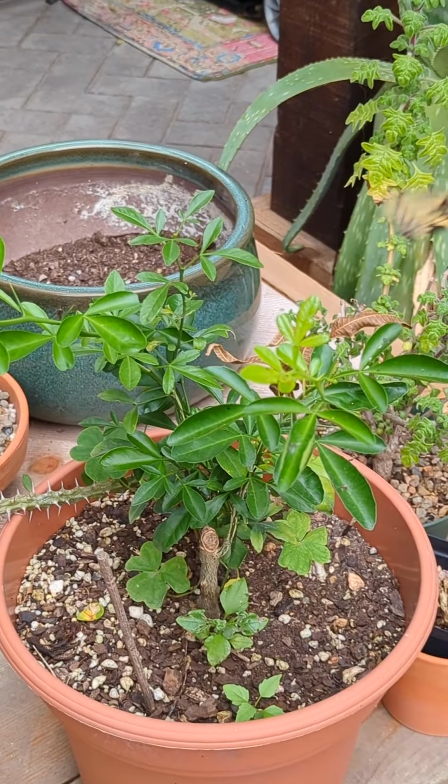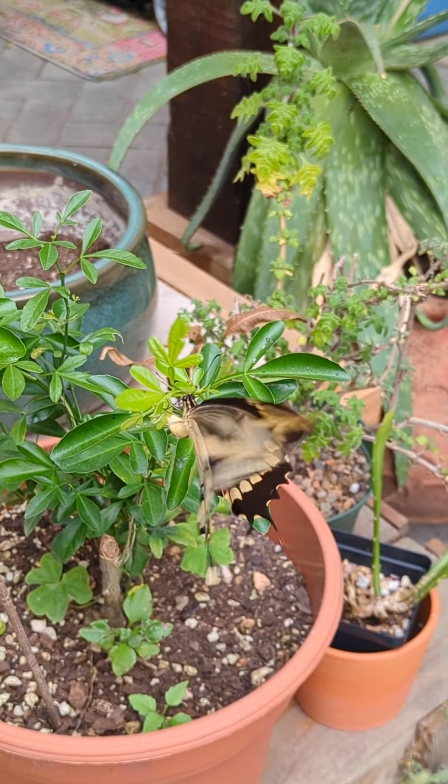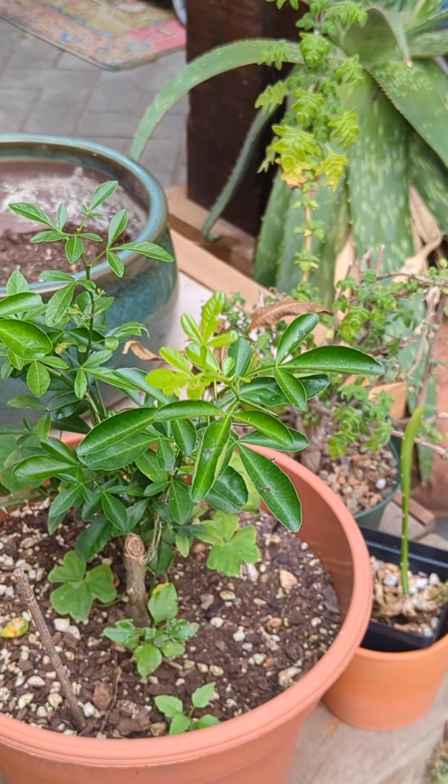And the eggs are so small, it was really hard to get a picture, but what was amazing is just an hour later, this happened.